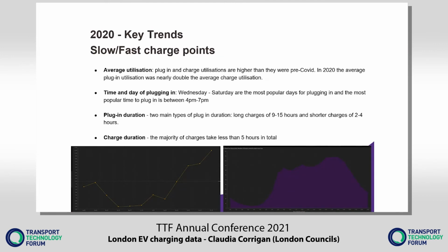So this is just a short summary of what we're seeing for slow to fast charge points in particular. The analysis really shows that these types of charge points are being used exactly in the way that we would expect them to be used. The data gives us lots of information about utilization rates, and we're able to look at utilization both by the amount of time that users are actually plugged into a charge point and the amount of time that they're charging. We see that users are plugged in for nearly double the amount of time that they need to charge. That's to be expected because these are generally charge points that people use overnight while their car is parked. They generally don't need 12 hours of charge. So the majority of charges for this type of charge point take less than 5 hours in total.